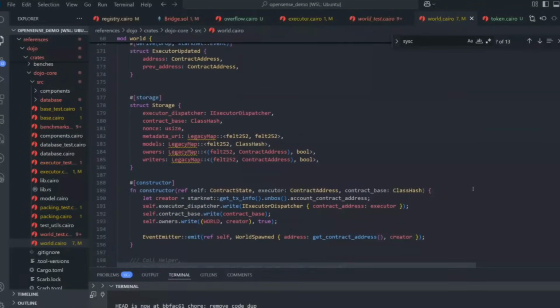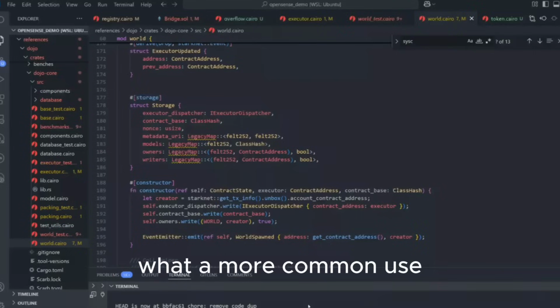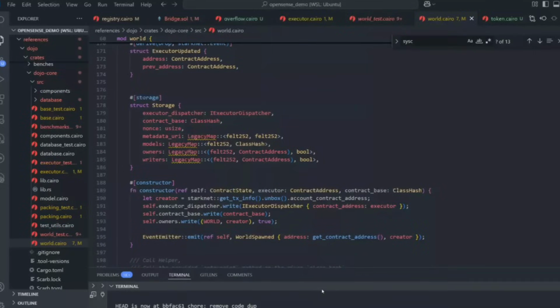Sorry, what code editor do you use? Yeah.